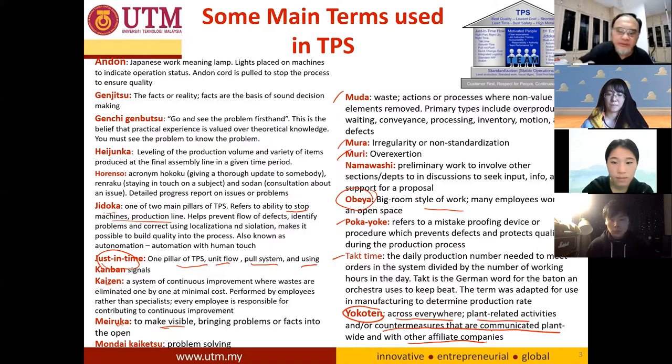So this is very important. I always say that even if you come up with this so-called house of TPS, like this, this is continuous improvement. There is team. Team is important, because if there is no team effort, there is no improvement. Okay.